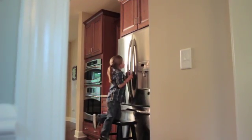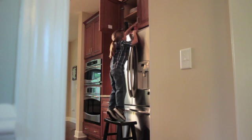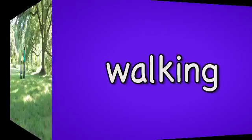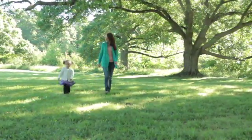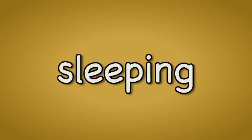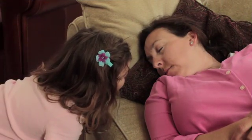Standing. The boy is standing on a stool to reach the cabinet. Walking. The girl is walking alongside her mom. Sleeping. Mom is sleeping on the couch.